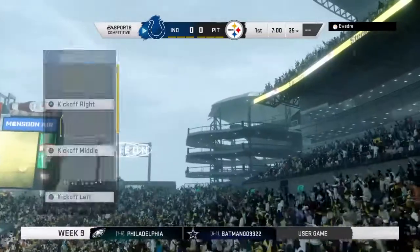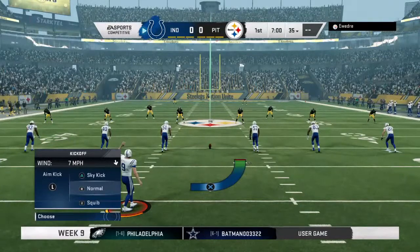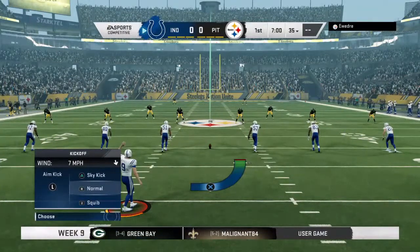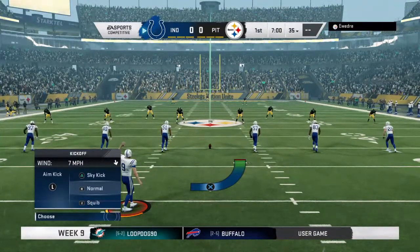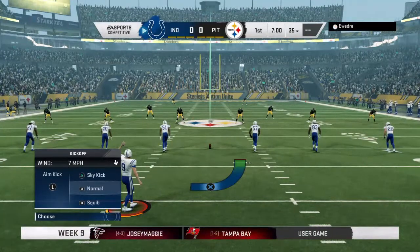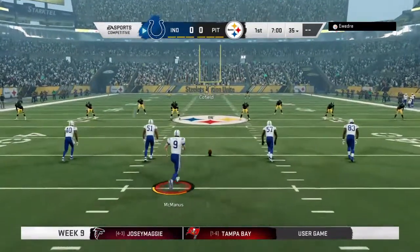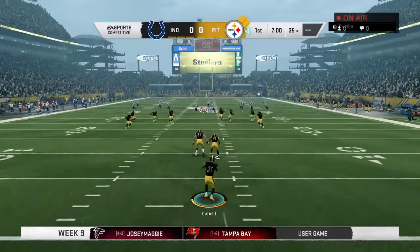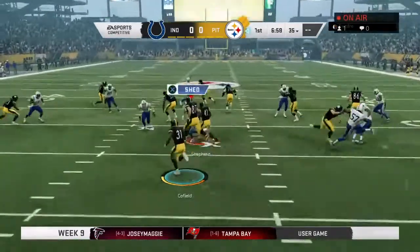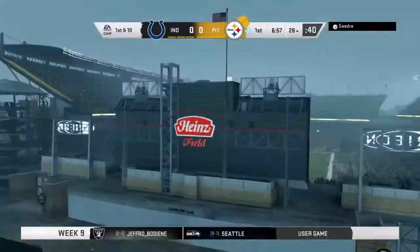Ready to do battle between the Indianapolis Colts and the Pittsburgh Steelers. The first 2 months of the regular season down. What will the final two bring us as we're off in Week 9? This is taken at his 4. And he's up across the 25 and down at the 28-yard line.